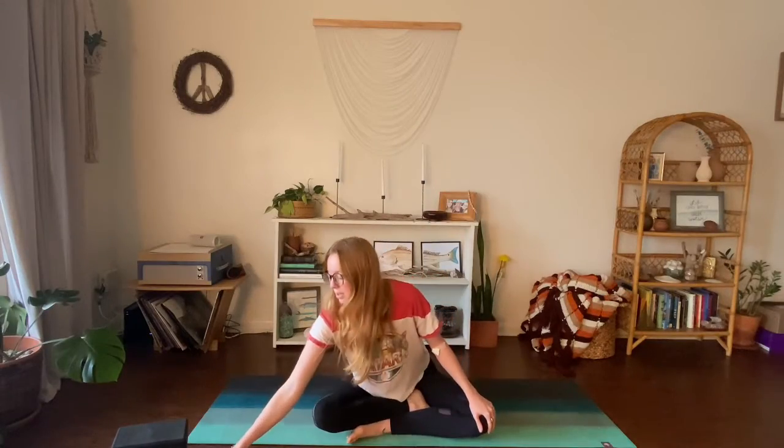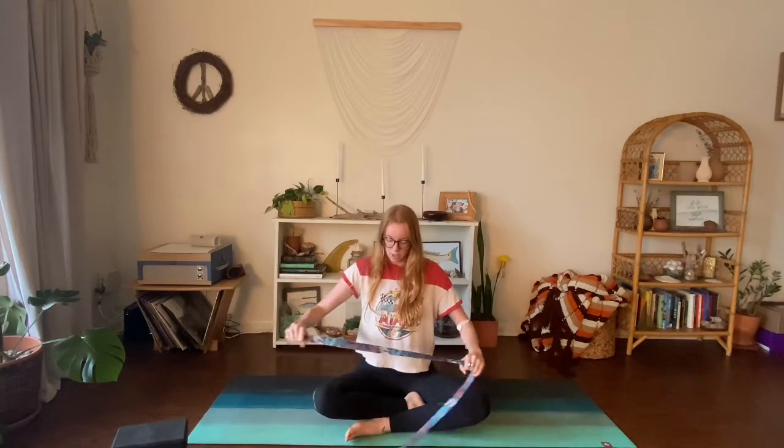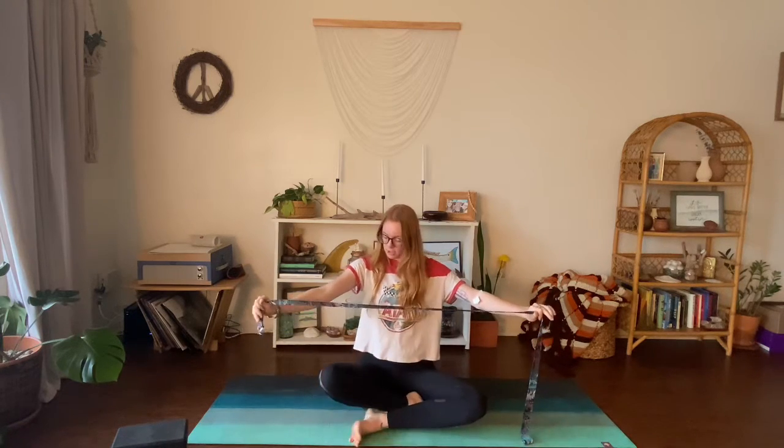Grabbing our strap here, or towel or blanket, whatever you have. We're gonna start with our grip pretty wide, a lot wider than the shoulders, coming into some shoulder flossing, which is exactly as fun as it sounds.